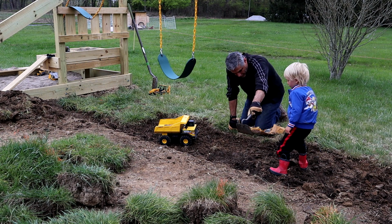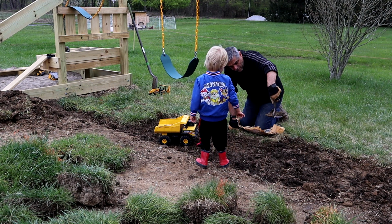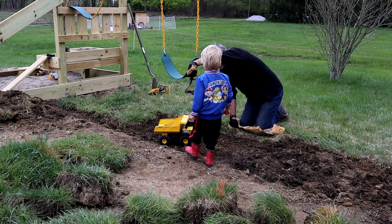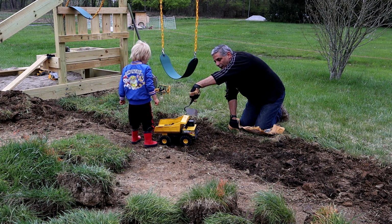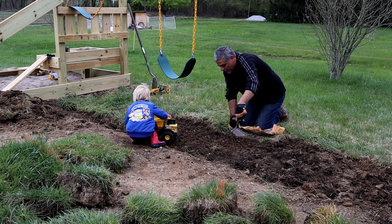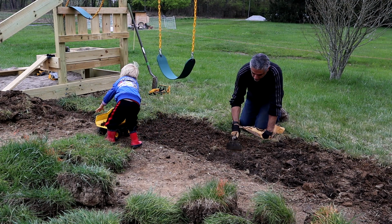Paul's big excavator coming in. Is that enough or you need more? All right. So dump that load and come back for more.